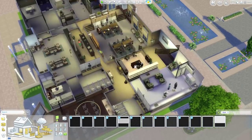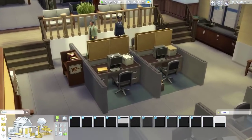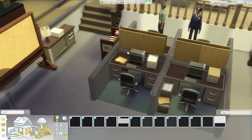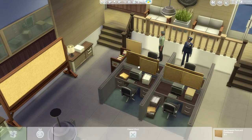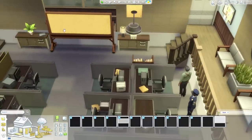What I want to do is let's go down and have a look at the cubicles. The thing is, I like the cork boards, and I think we could probably reuse these as well because they hang on walls anyway, so I presume we could use them again. Let me just put one over there.